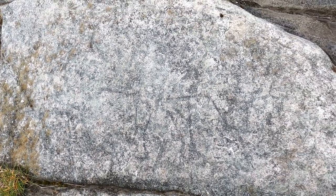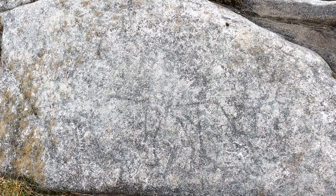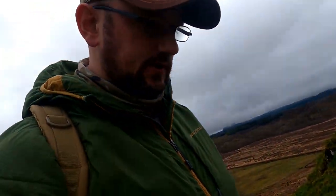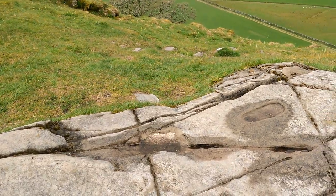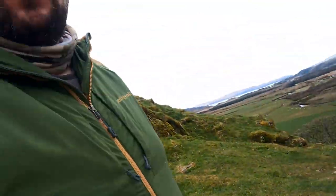It's a shame, you can barely make it out. You can just about make it out when I hold the camera back like this, but that's a Pictish boar carved on the same rock as the footprint.